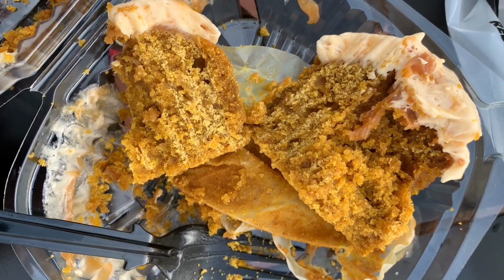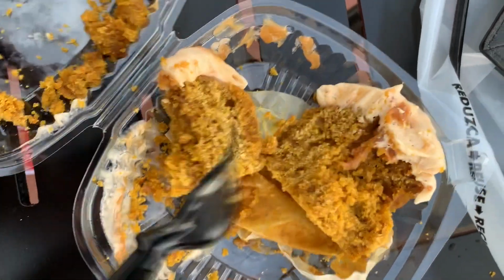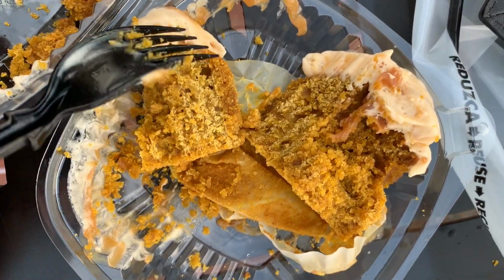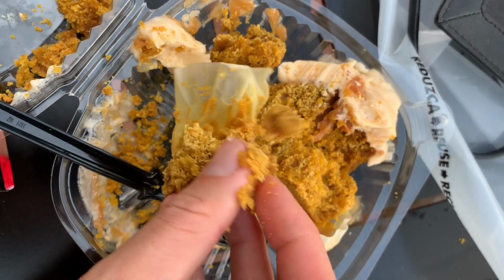If we get a little bit of everything though, let's see what happens. Obviously it didn't change the texture of the cake. The flavor is there. I just wish it was a little bit more of a moister cake. This is so dry and dense of a cake. You can see the fork marks there. And a cupcake wouldn't do that, right?